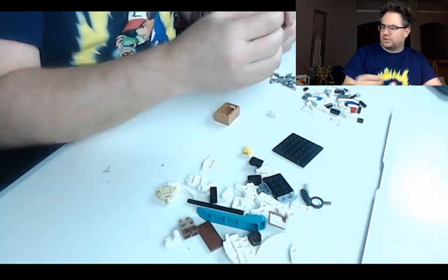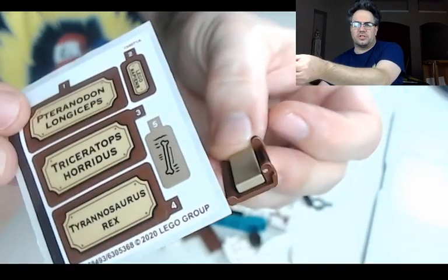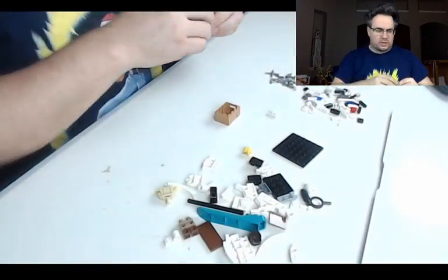So, and here's where sticker number one would go in right off the bat. You put two pieces together and there's your sticker right there. You gotta put that little sticker on there.